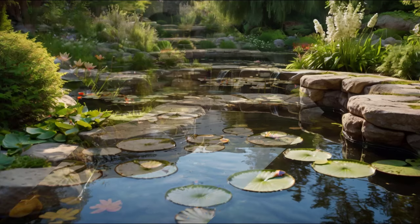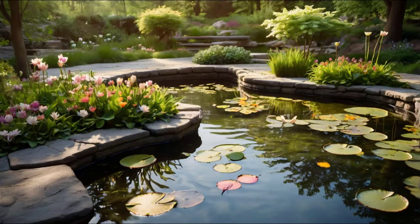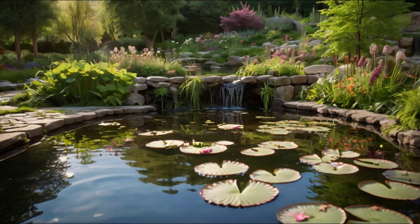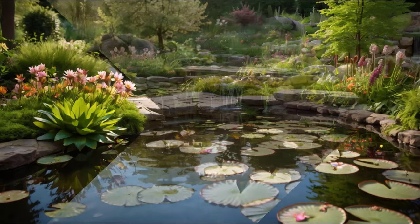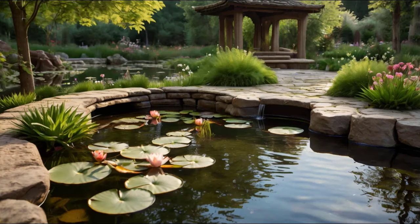Instructions for adding rocks, plants, and other decorative items to a small pond. After completing the construction of the pond, the next step is to decorate it to create a natural beauty and harmony with the garden space. 1. Add decorative rocks. Uses: rocks help create a natural look, hold the lining in place, and protect the pond from erosion.